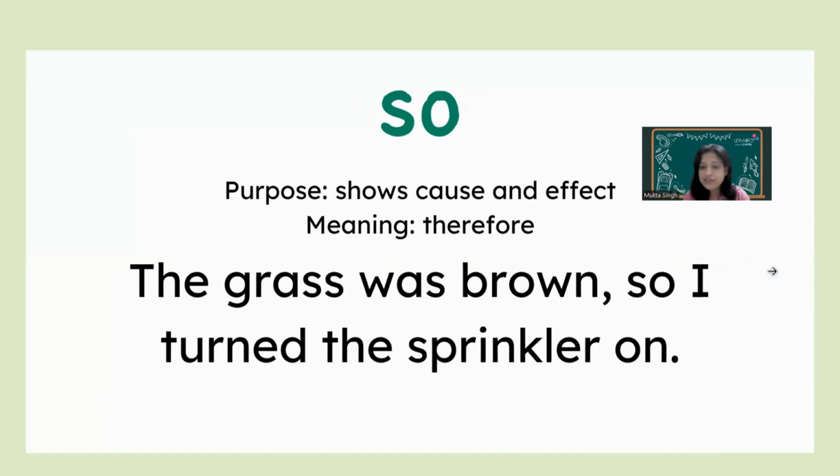And finally, the word so, the conjunction so. The purpose we use the word so is to show cause and effect, meaning therefore. For example, the grass was brown, so I turned the sprinkler on. So what was my reason for turning the sprinkler on? Because the grass was turning brown. So the cause was the grass turning brown. The effect was me turning on the sprinkler.